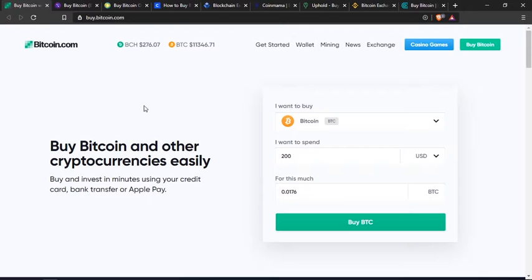Alright, so let's look at where to buy Bitcoin. Where do you buy Bitcoin? Or if you wanted to sell, where can you sell your Bitcoin? Let's start with Bitcoin.com. I haven't done much selling of my Bitcoins.